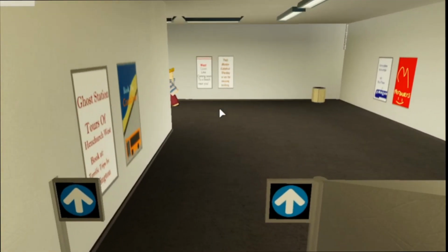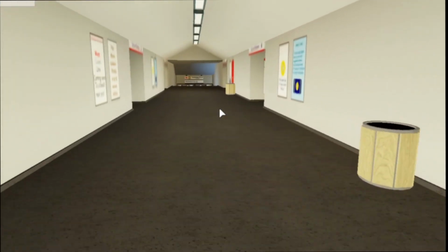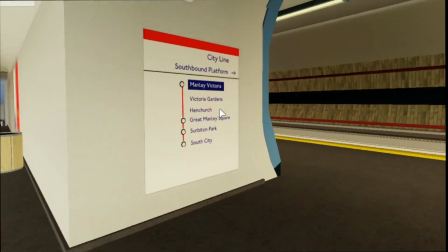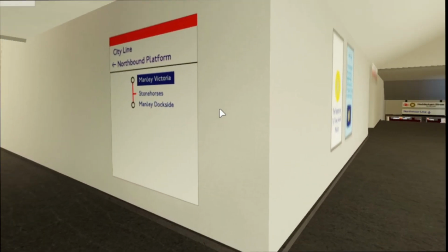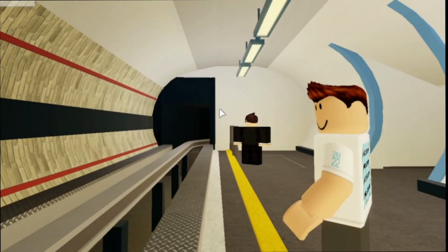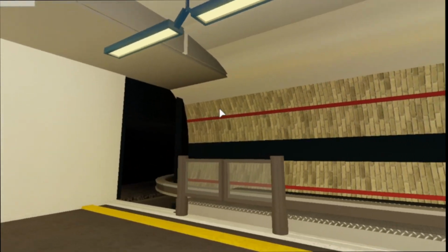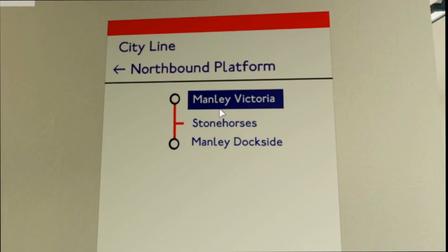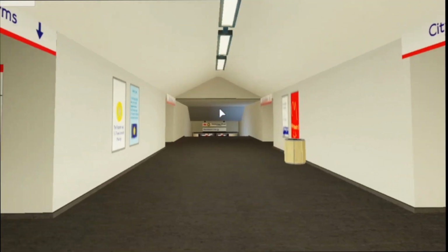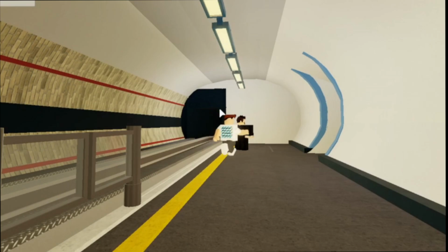Come down the escalator, and we should arrive at the platforms soon. So these are the southbound, I think, and this is the northbound. So this is Manley Victoria on the City line. It's based off a Wanstead station on the Central line. And it has got 2 platforms with these direction signs, and it is separated by the main corridor. So our train should be here quite soon.